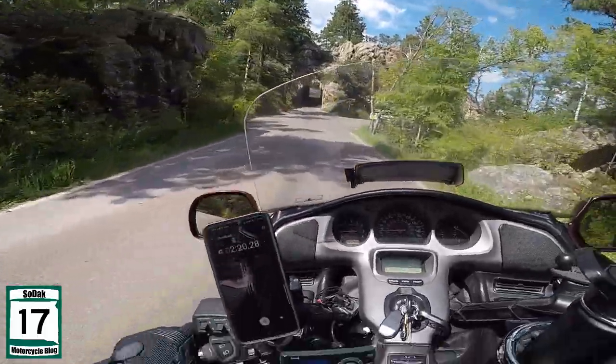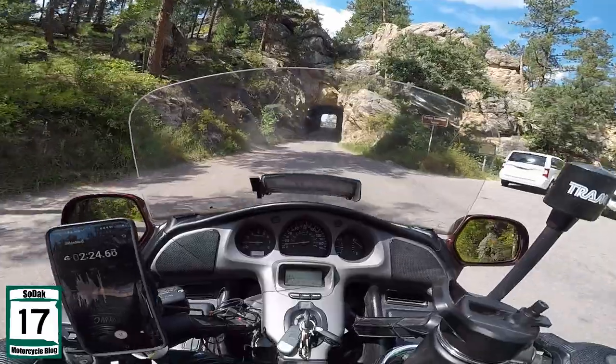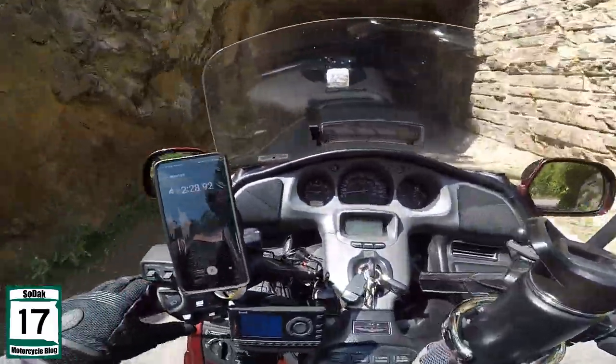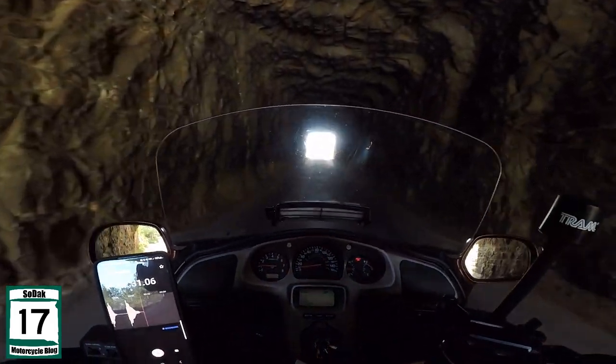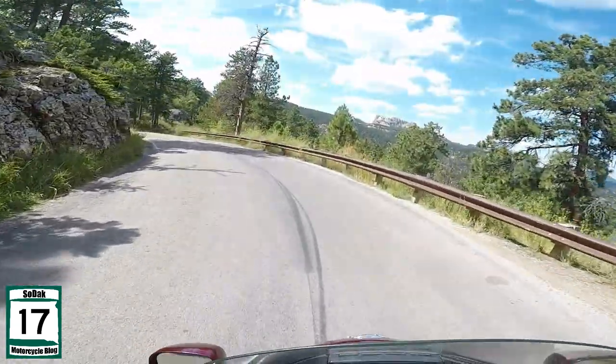After another tunnel, of course, with a nice little shot of Mount Rushmore here after a horn honk. Look at that right there. There's your money shot, baby. You probably can't see it, but. And there's the big reveal right there.